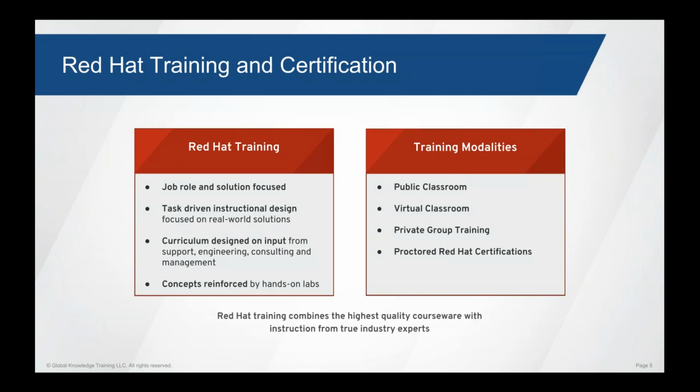So our curriculum team works hand in hand with our support organizations, with our engineering organizations, with the upstream community to make sure that all of the training that we want to design is especially targeted to people who are actually going to be using this day in, day out.